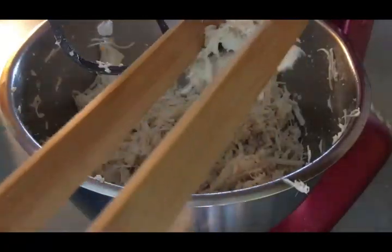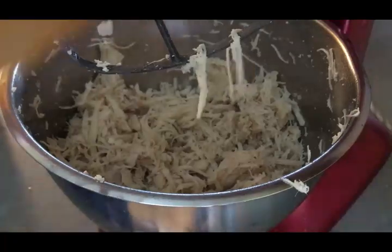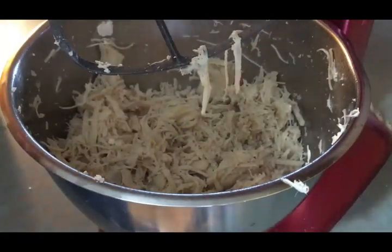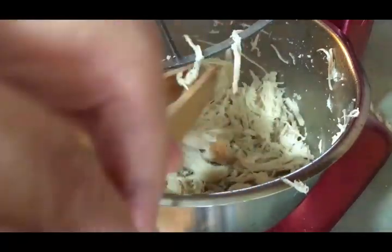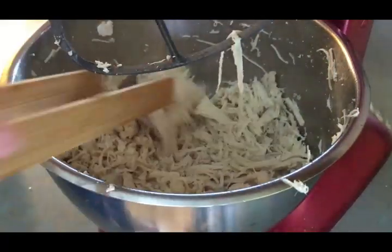Was pretty slick. Less than a minute. Got all that chicken shredded up. So I'm going to get this in the refrigerator and let it cool down and get the rest of the ingredients for the chicken salad.